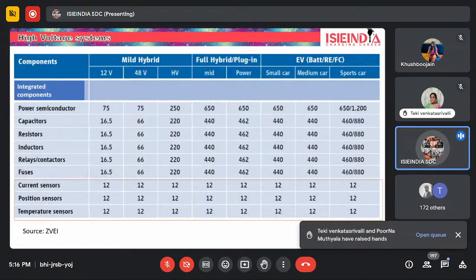Now let us see the integrated components. When we go to the power control unit, there is capacitor, resistor, inductor, relays, fuses, and also many sensors are there, like a current sensor, position sensor. So this capacitor, power semiconductors, even though the voltage level in our mild hybrid is 12 volt, but the semiconductors can work up to 75 voltage in the mild hybrid.